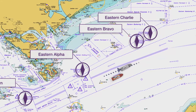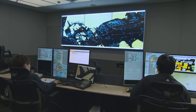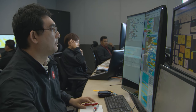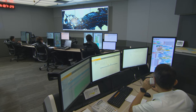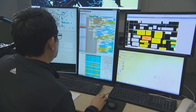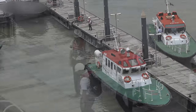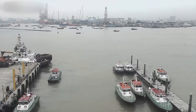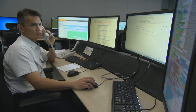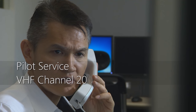The movement of Singapore pilots is managed from a central control room where everything possible is done to ensure that pilots get to their booked ETA on time. It is a separate organization from the VTIS. A tracking system means that delays are very rare, but with over 500 pilot assignments per day, delays do sometimes happen. You must contact the pilot service 2 hours before your ETA to confirm the booking on VHF Channel 20.